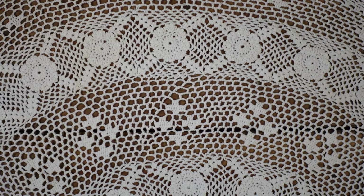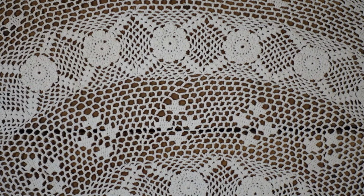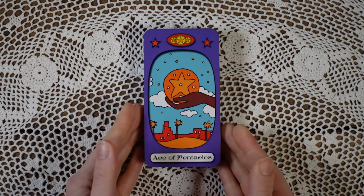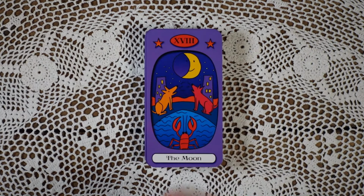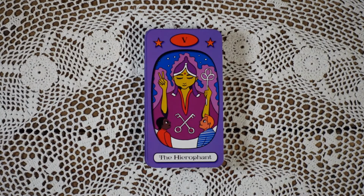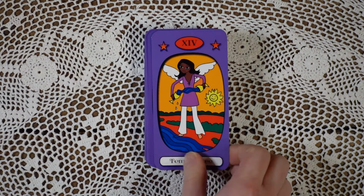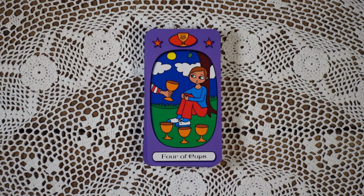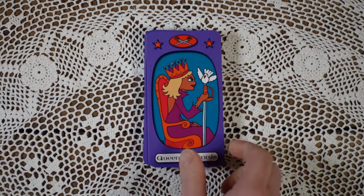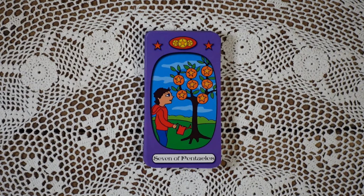Another eBay find. This is The Girl's Guide to Tarot. Oh my god. I saw this and it just made something inside of me really happy. I don't know what it is. I don't know why. It makes me think of Lizzie McGuire. I have no reason that I've figured out to think that. Maybe it's the purple and the orange colors. But that alone has made me so happy that it was worth it.